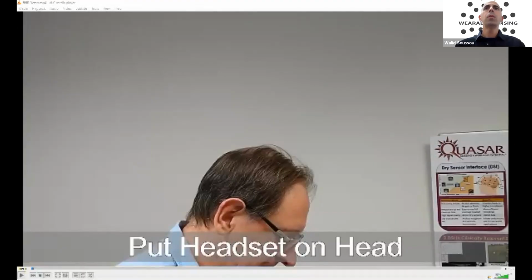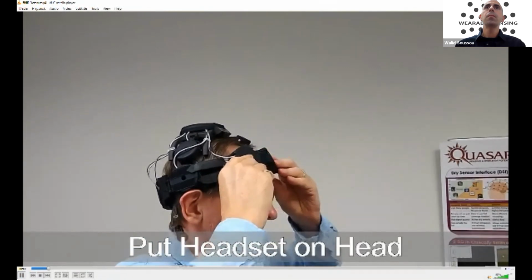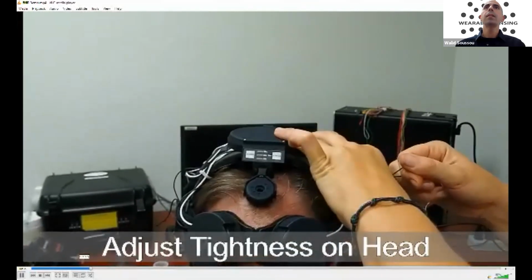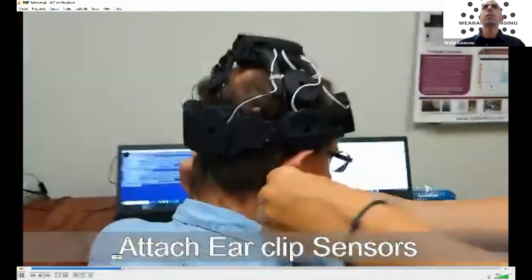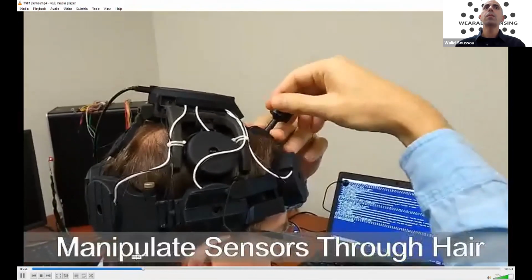All right, so here we'll show a donning. You can see that there are some adjustment points. We will help the subject adjust them. So we're tightening, and there's another adjustment point that allows us to tighten the headset down onto his head. Then we can position the front hub, the top hub, so it's centered. Here are the ear clip sensors. Then we can attach the power cable, and then we work the sensors through the hair. I'm going to speed through that. So we adjust each of the sensors through the hair.